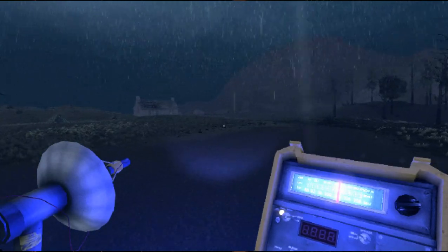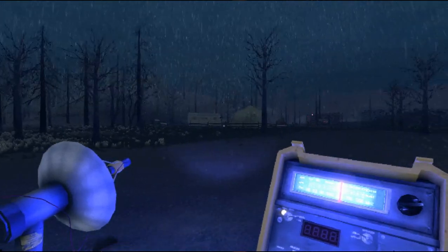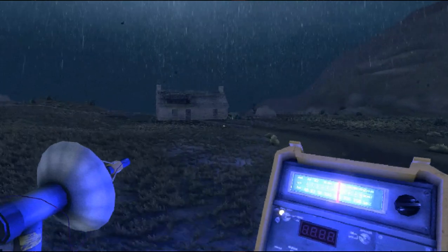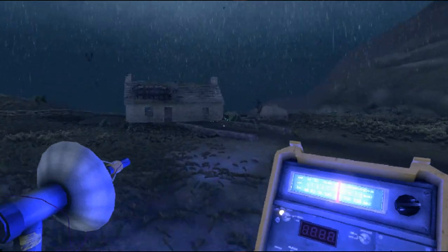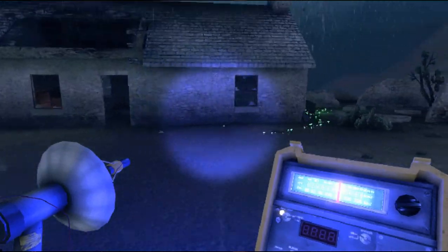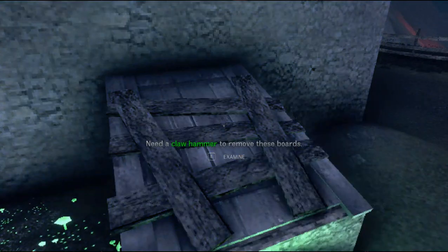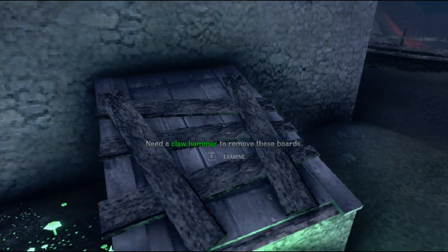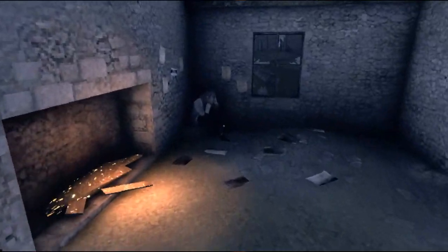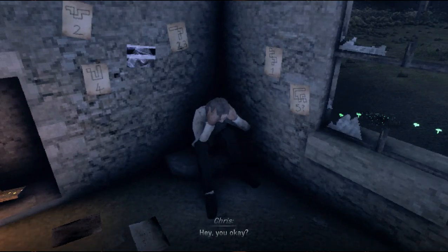There is a house there. Right? Yeah, I think there is. Okay, let's go inside this house. Yeah, what the fuck is this all about? Cellar door. It's a claw hammer, you mean a crowbar? Is that one? What? It's a four. There's a person! Hey, you okay?